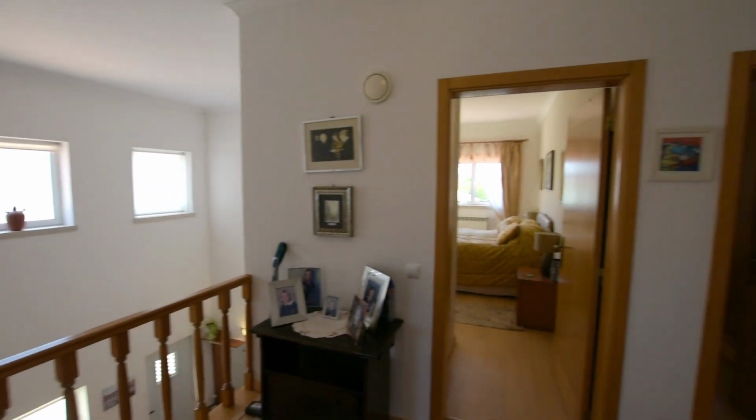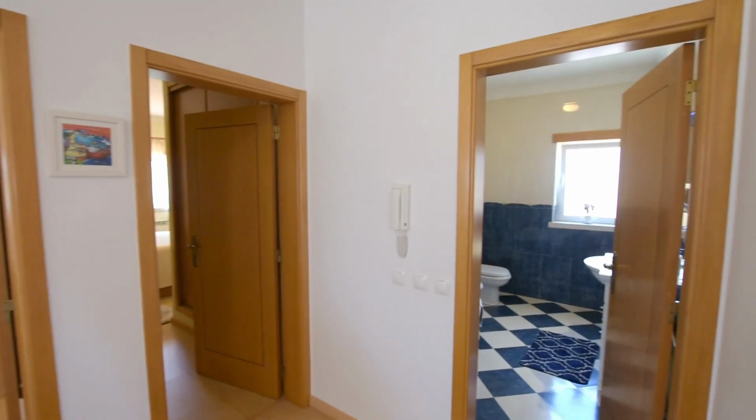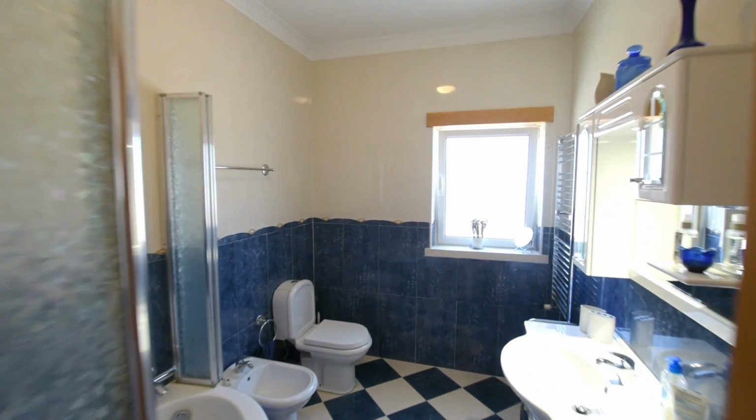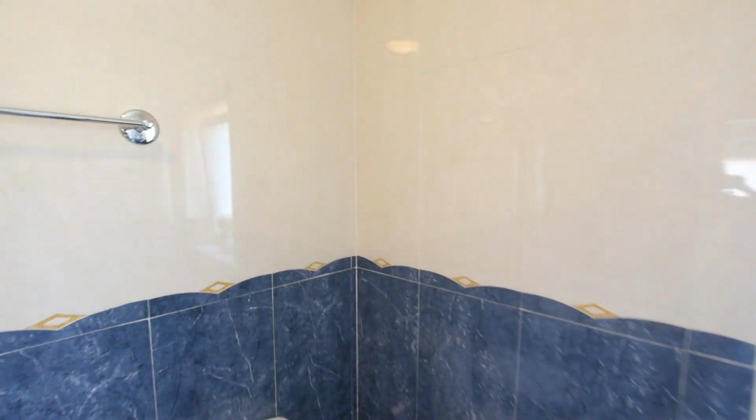But it feels like a home. Sometimes with extremely large houses, or just large houses, they feel a bit like a show home, which, you know, everyone's got a different taste, but this feels like a home to me. It is a home.